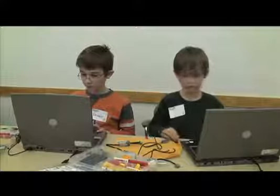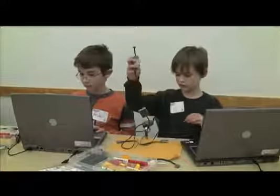I like it because you can build a whole city and add sound effects, and then film it, and then you can make your own total Lego movie, and it'll be really cool. It's amazing.